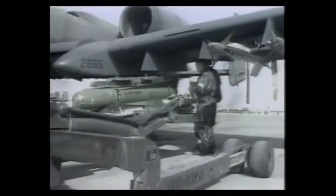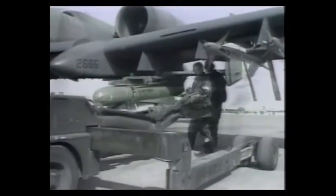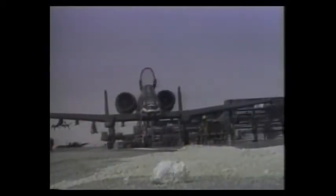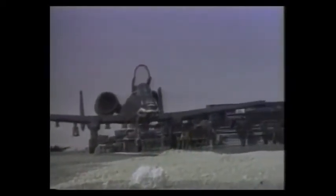Many doubted whether the Warthog could adapt to the new missions of the post-Cold War era. But the Warthog rose to the challenge. And during the Gulf War, it served brilliantly in a variety of roles. Despite only flying 30% of the sorties, the A-10 was responsible for more than 50% of the confirmed bomb damage. And only 6 airplanes and 2 pilots were lost, a remarkable rate considering the danger of the missions.